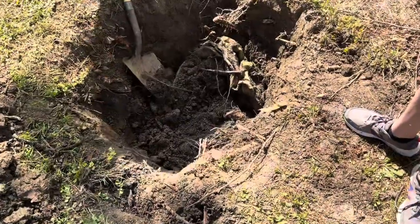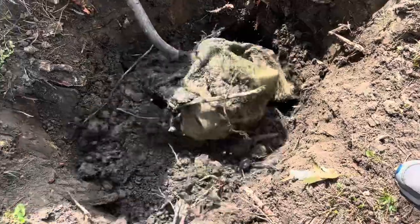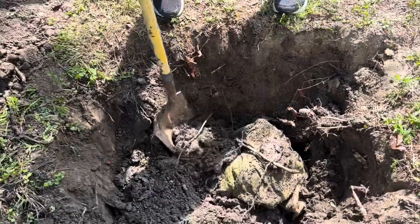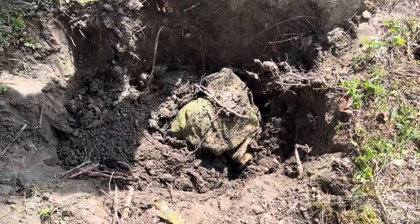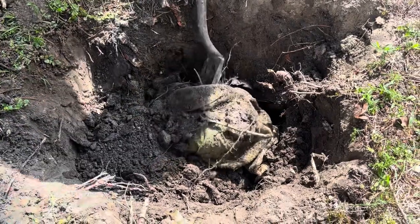Check it out, guys. It's big. Whatever it is, it's big. It's like a whole entire sleeping bag or carpet. I'm going to hand the phone to my son. Trav, just keep it right on there. We're going to try to get that thing out of the hole. I don't know. What do you guys think's in that?